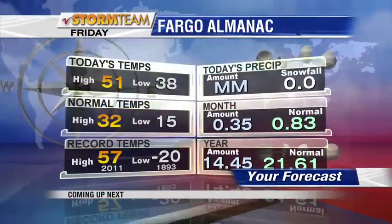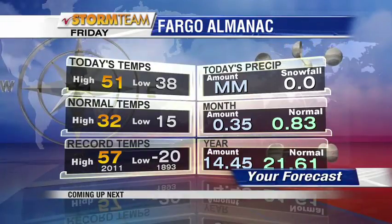After some morning showers, we saw plenty of sunshine and a westerly breeze, and that warmed us up to 51 here in Fargo. That's nearly 20 degrees above normal. Slightly cooler tomorrow, but still above normal. Your forecast details coming up right after this.